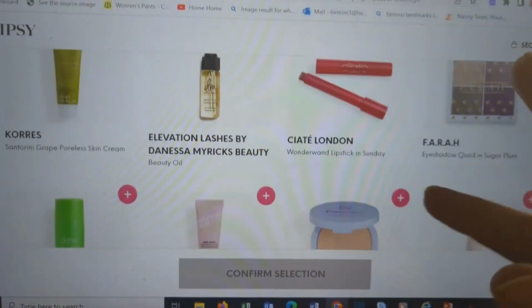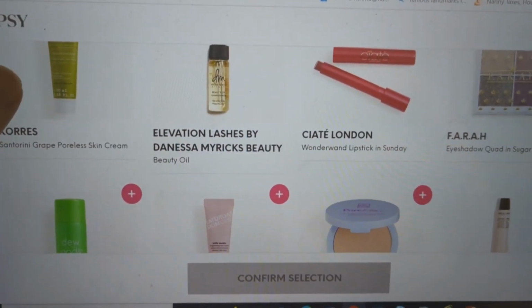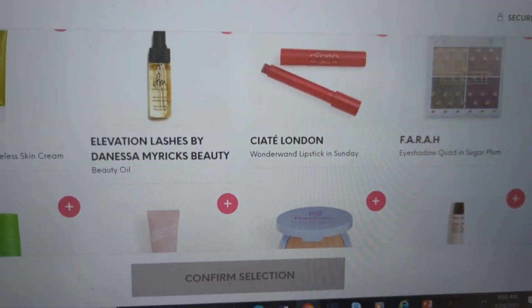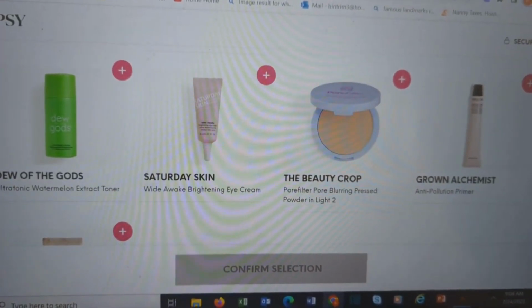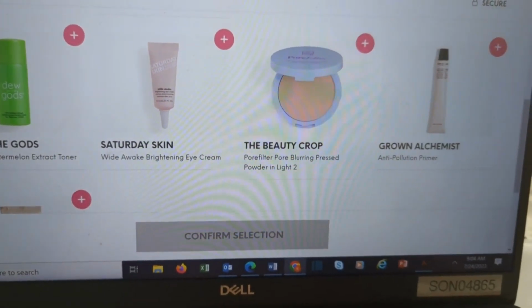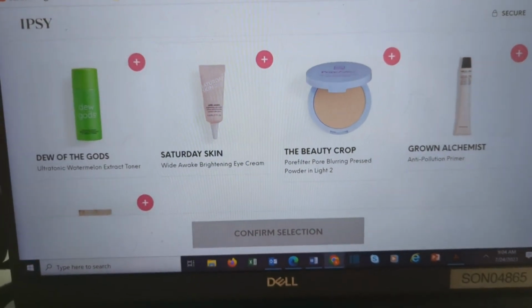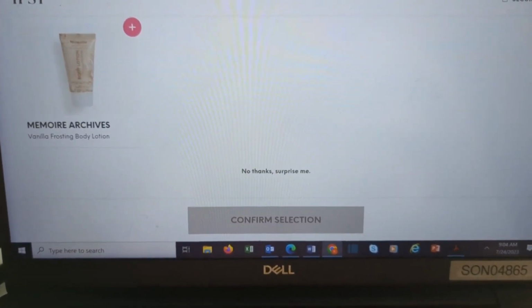My selections here are the Cosrx Santorini Grape Poreless Skin Cream, Elevation Lashes by Danessa Myricks Beauty, the Ciate London Wonder Wand Lipstick in Sunday, and the Farrah Eyeshadow Quad in Sugar Plum. Emily did choose that one for her Glam Bag. Then we have Dew of the Gods Ultra Tonic Watermelon Extract Toner, the Saturday Skin Wide Awake Brightening Eye Cream, from Beauty Crop the Pore Filter Pore Blurring Pressed Powder in Light 2, from Grown Alchemist the Anti-Pollution Primer, and from Memory Archives the Vanilla Frosting Body Lotion.